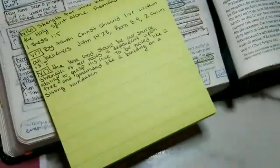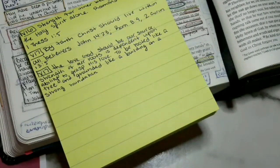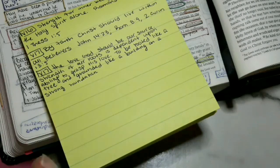It should be really hard to move you from the love of God. You know how, if there's a natural disaster, there are some trees that still stand after those natural disasters? It's because their roots are so far deep into the ground that they cannot be moved. And the same for a building. When you have an earthquake, a tsunami, or a hurricane, some buildings will stand untouched. That's because they're truly grounded on a strong foundation. That's really how we need to be.